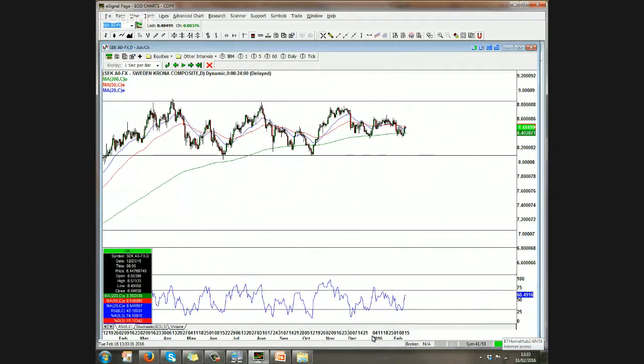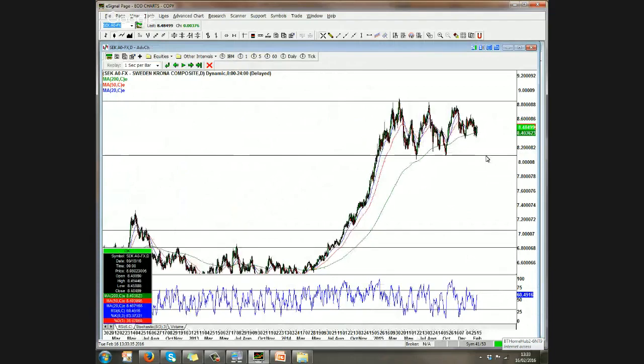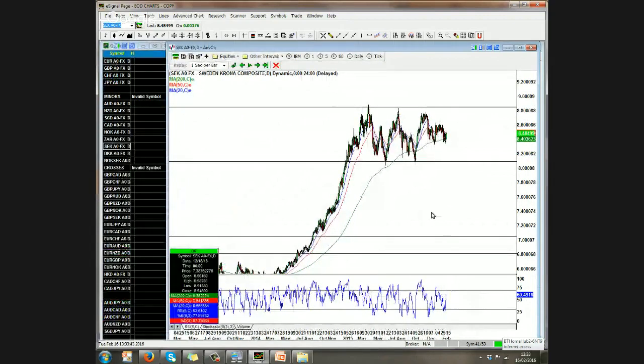Of course, my overall bias, I prefer to buy at this horizontal level here than to sell this one, because we're with the overall trend. And it just makes sense to get on the same side of the market as most people are.